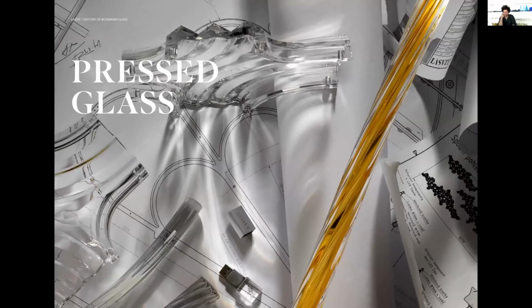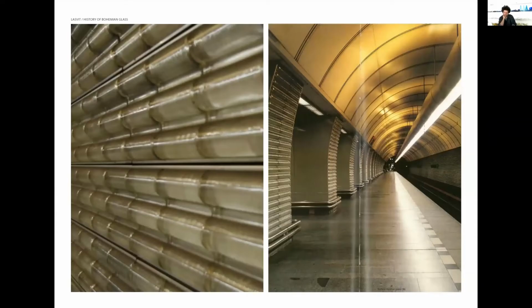Now we are getting to the pressed glass, because pressed glass is a technique that you might know from tableware. A lot of glasses are made by pressing. This is an amazing installation in an underground system in Prague, done by František Wiesner. So all these waves are pressed, and by pressing you can achieve this very special effect by a repetition of the same elements.